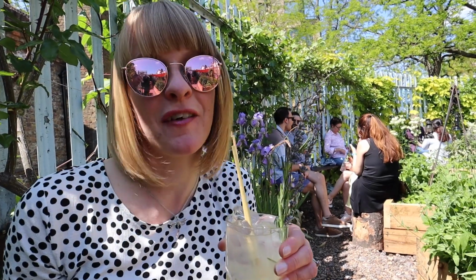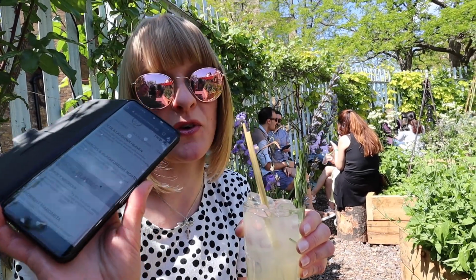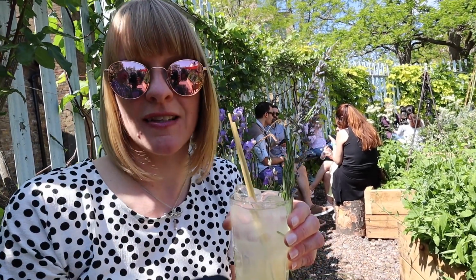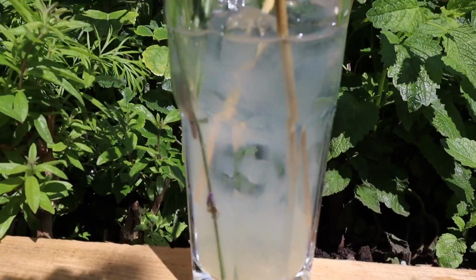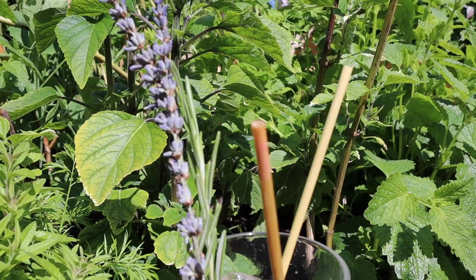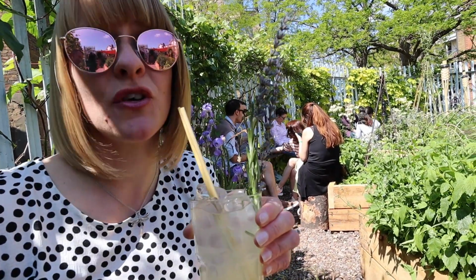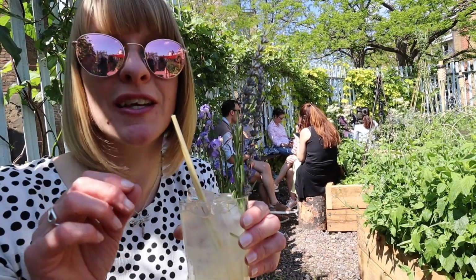We're on cocktail round number 2, and I have a pear and lavender heaven. And I'm going to read from the menu so I don't forget what it is. But this is gin infused with lavender, meadowsweet, organic pear juice, lemon, orange, bitters and soda. It is so delicious. It's lovely, it's sweet, it's refreshing.